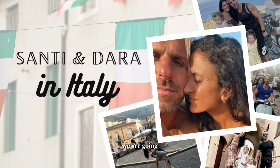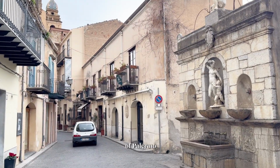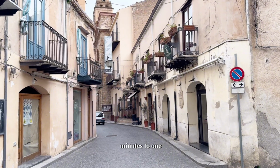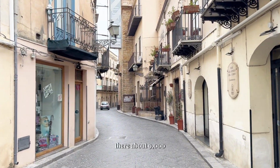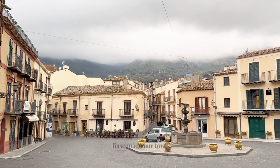Come on in. We are going to give you a tour of our 2-bedroom, 1-bath rental in Sicily, Italy. We are located in the province of Palermo in a quaint mountain town in the Madonie Mountains. We're about 20 minutes to one of Sicily's most traveled destination cities, Cefalu. There are about 9,000 residents, and we are home to the famous panettone producer Fiasconato.